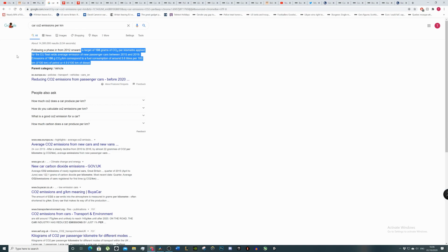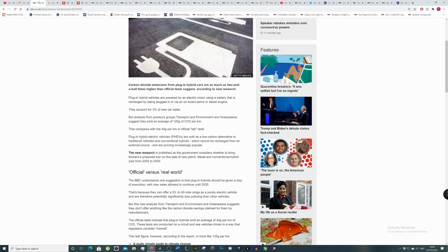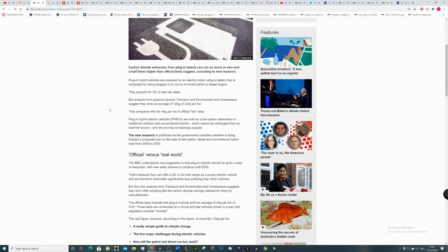Basically, these plug-in hybrids aren't much better than usual normal cars that are still producing emissions, and that's very strange. One of the reasons for this is basically they've cheated the system. In the lab tests, it shows that they're 44 grams of CO2 per kilometer. So basically what this means is they've pulled a Volkswagen and have cheated the system. So that's what that means.